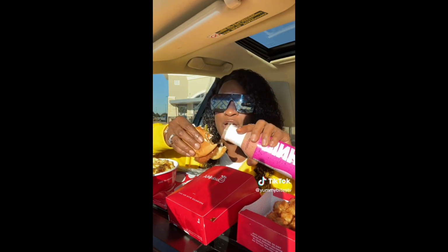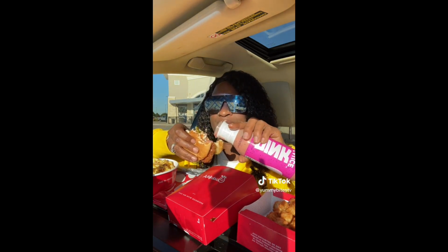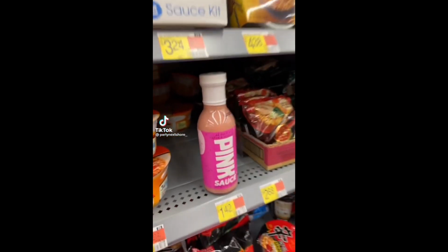It reminds me of a ranch, but to me, it's better. It's like sweet and tangy. It's delicious. Y'all go and order y'all some. I just know you lying.